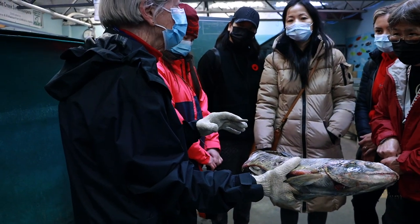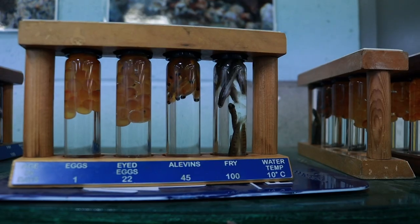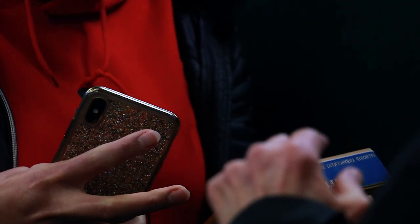Or something icky down a storm drain? And they have a little black dot on it.